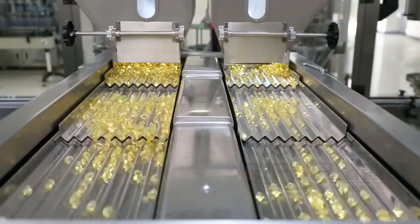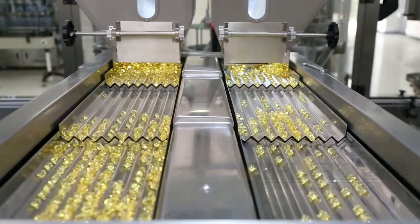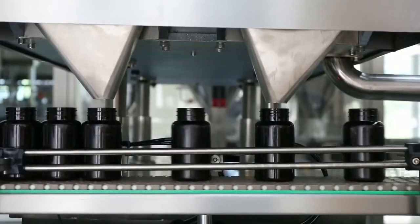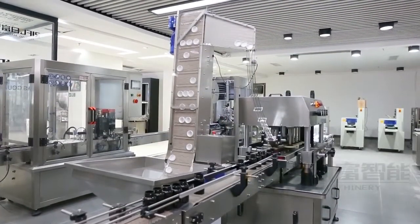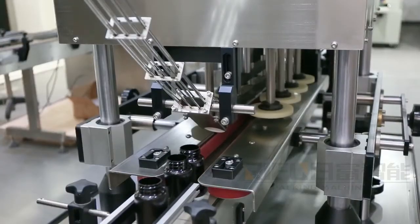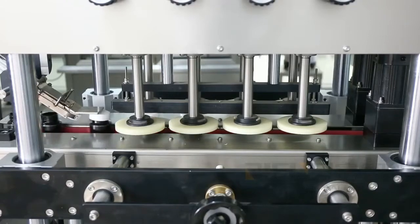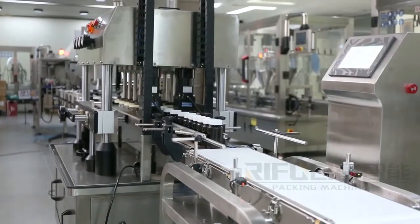It uses international famous brand electrical and pneumatic components. Working is very stable. The touchscreen displays the working status and operation instructions in English, which is simple and intuitive. The material is made of high quality 304 stainless steel and has an elegant appearance. Meets GMP standard.